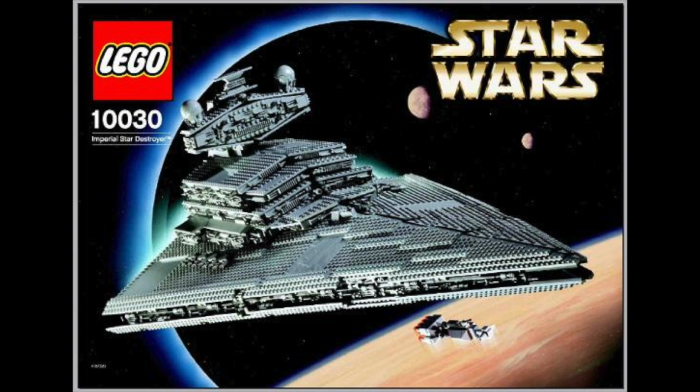So you can tell this thing. A gunship also came out in 2002 for $90, but again, nothing close to this Imperial Star Destroyer UCS, $270. Do you own this one? I do not own this one, but I'd love to.